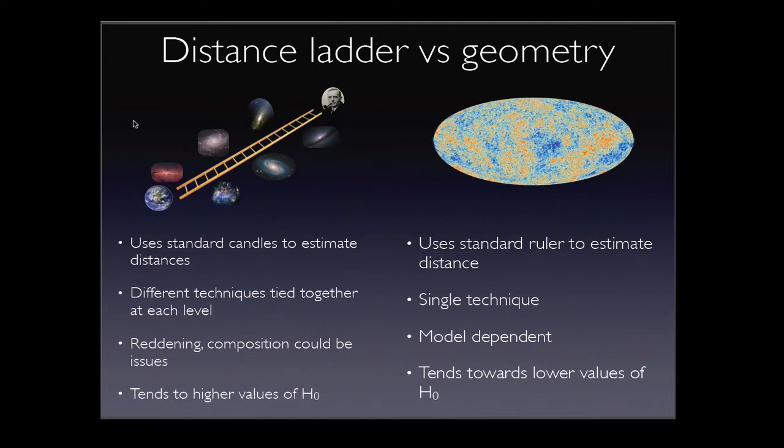There are two main techniques we use to measure the Hubble constant, and these can be classified into the distance ladder techniques and geometric techniques. The distance ladder uses standard candles to estimate distances. Standard candles are objects whose intrinsic brightness we know, so we can determine their distance from how bright they appear to us. The distance ladder uses different techniques tied together at each level. Initially we have Cepheids, and then we move out to a different distance measure which is calibrated by Cepheids, and then move out these different steps.